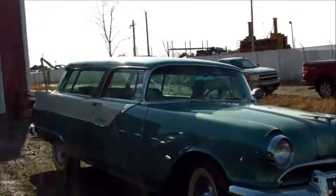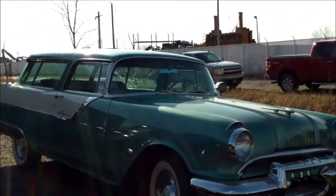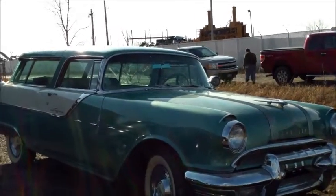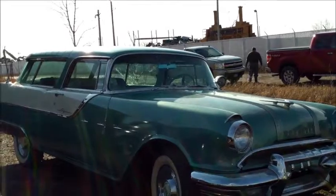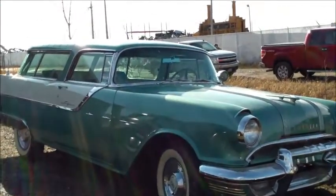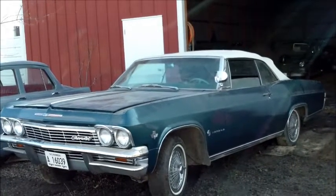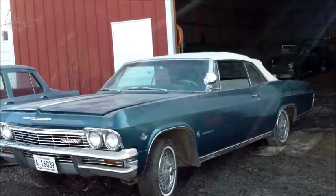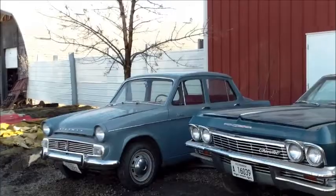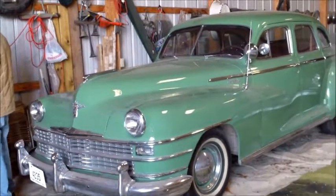This is a 55 Pontiac Safari Wagon. Again, a very nice car. We also have some rare projects. We have a 41 convertible, another Woody convertible, but quite an assortment of rare vehicles. This is a 65 Impala. It is a convertible, it's a 327 car. And over here we have a cute little Hillman.